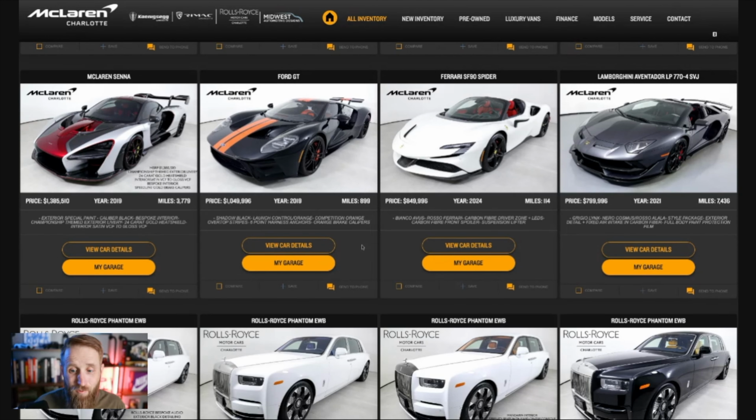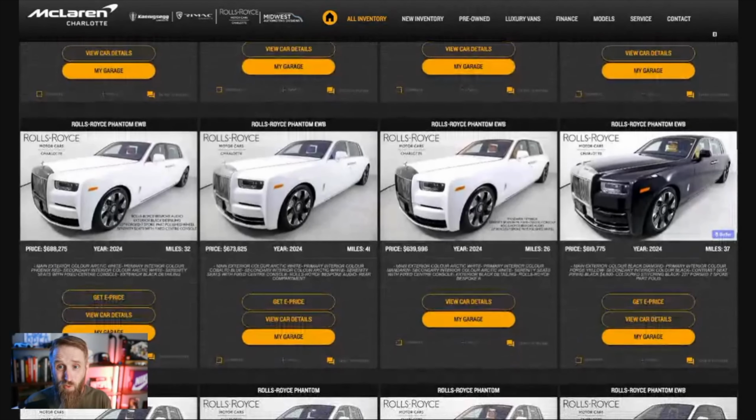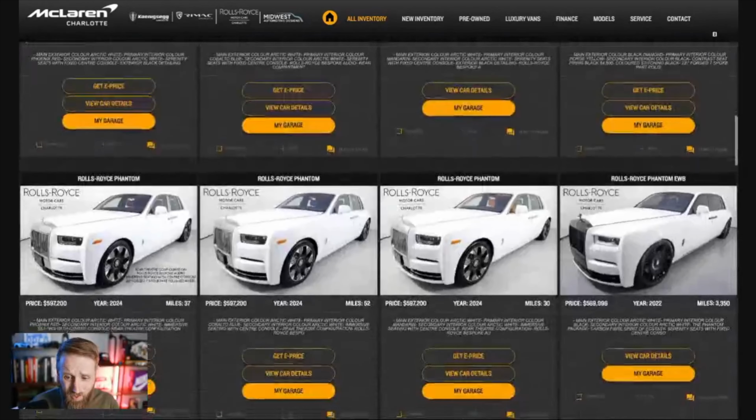Next up, we have a Ford GT, black and orange, just a perfect spec. I love this thing. White on red SF90, Aventador SVJ, and I'm just breezing right over those because their specs really aren't that crazy. So you can see here, we've got a yellow interior on this Rolls-Royce Phantom, orange interior, looks like purple and red, very unique specs.